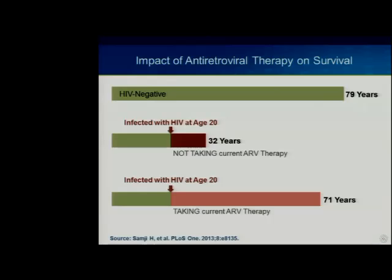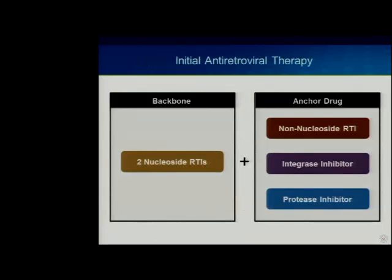However, you take that same person, you give them antiretroviral therapy, and you can see that their lifespan starts to normalize almost to a normal lifespan. And this is really good news. Now, there's a lot of other issues with chronic HIV that we'll get into a little bit later, but clearly antiretroviral therapy changes the overall outlook for people.